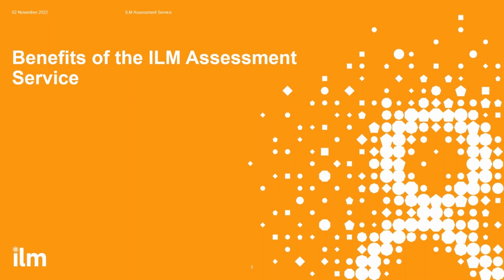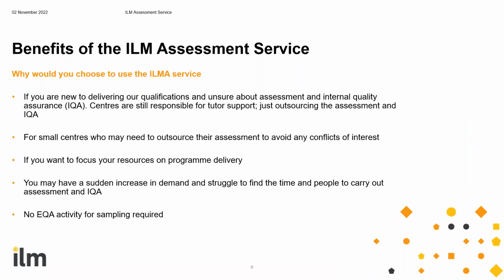So I'm going to share with you just some of the benefits of the assessment service. Why would you take this route? Some of the feedback that we always get is that it's quite cost effective. The prices that you'll see when you look at our guide to fees include the registration fee. So you've got to take off the normal registration fee that you would have to pay if you were assessing it yourself. But from a cost point of view, it's quite cost effective.